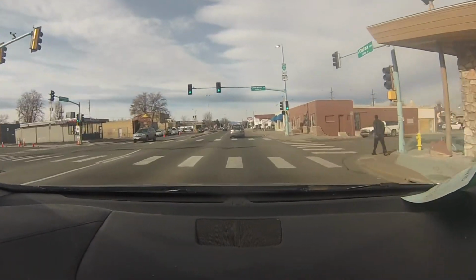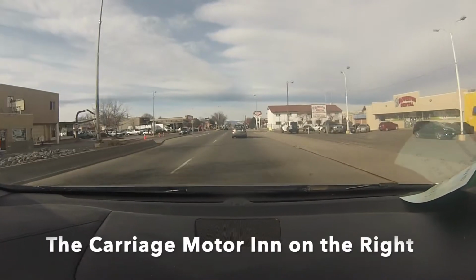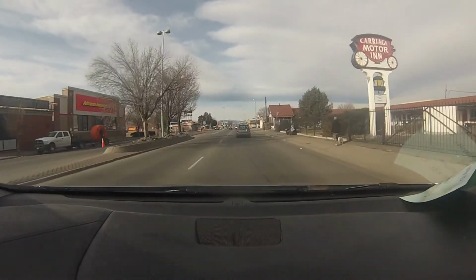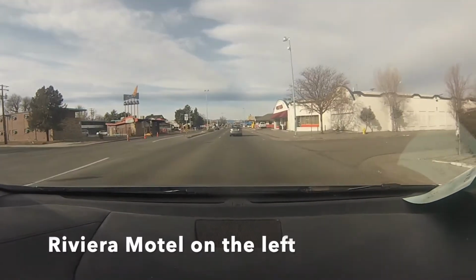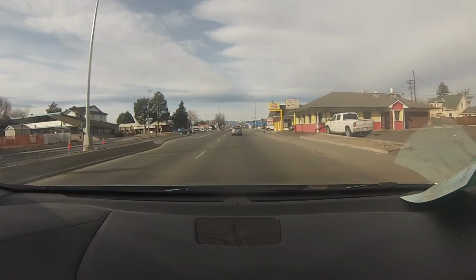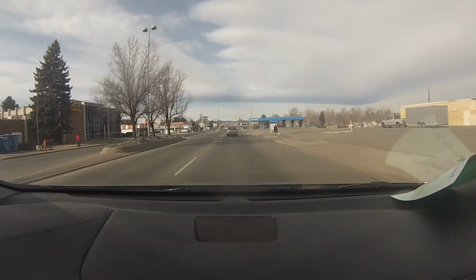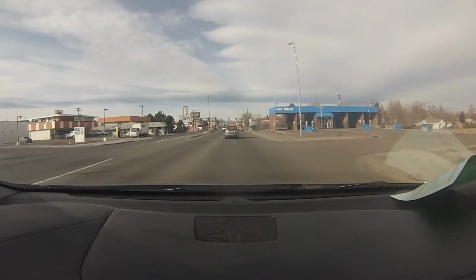There's the Carriage Motor Inn. That's an old motel here. It's kind of the same as it was. And then there's the Riviera Hotel. Some of these are really kind of cool looking, you know, if they were able to get a little bit of love, some remodeling help to get them back to their original beauty.